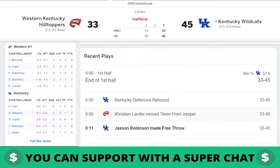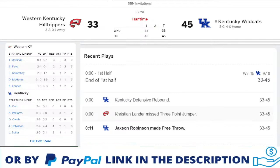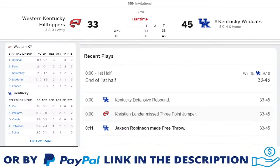He's leading the way in scoring for the Hilltoppers with 8 points, only 2 of 7 shooting. Don McHenry's really struggled. He made his first bucket and then missed 8 in a row, and he's since made another one, so he's 2 of 10 from the field. Enoch Kalambe, 7 points, 4 rebounds. He's played well. For the Wildcats, Andrew Carr leads the way with 9 points and 6 rebounds.